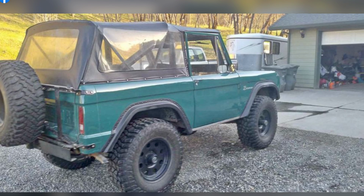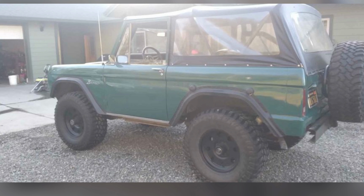1967 Bronco for $37,500. Oh, another green one. Yeah. Now this actually, for 37, I feel like this is in that 25 to 45 price range we were talking about. Really looks pretty good.